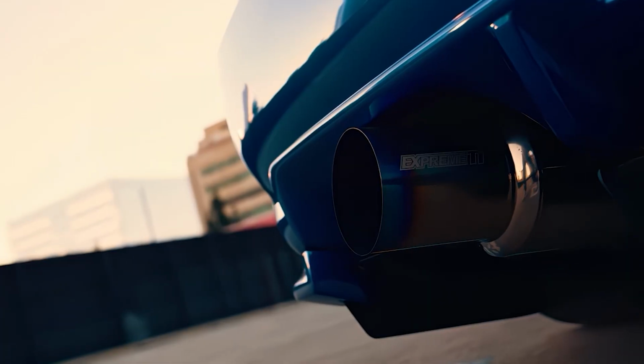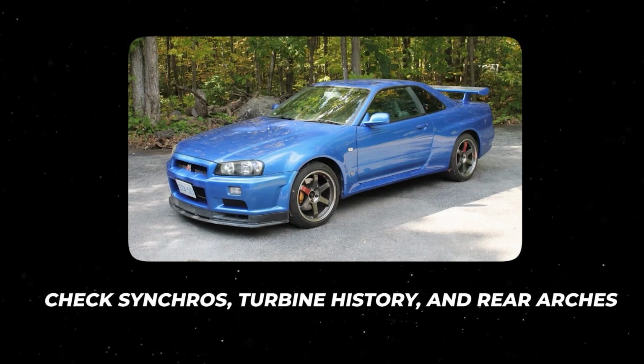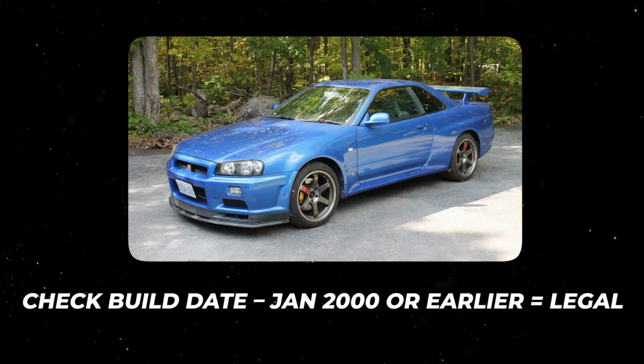In the dry, it's surgical. In the rain, it's supernatural. And don't believe auction fairy tales. Check the synchros, turbine history, and rear arches before you buy. And always confirm that build date, because model year won't save you when your dream car is stuck at customs.